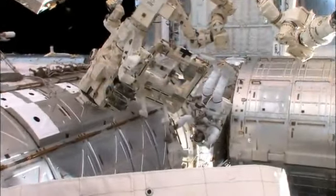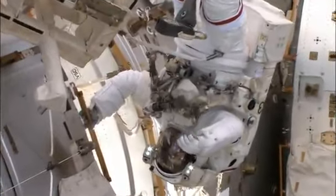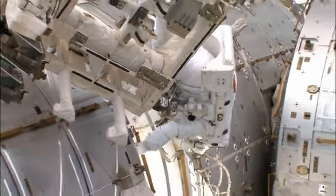To conduct maintenance EVAs on the station, one assumes the astronauts have a perfectly working spacesuit. A new challenge to overcome in an era of long-term exploration: how to fix a spacesuit in space.